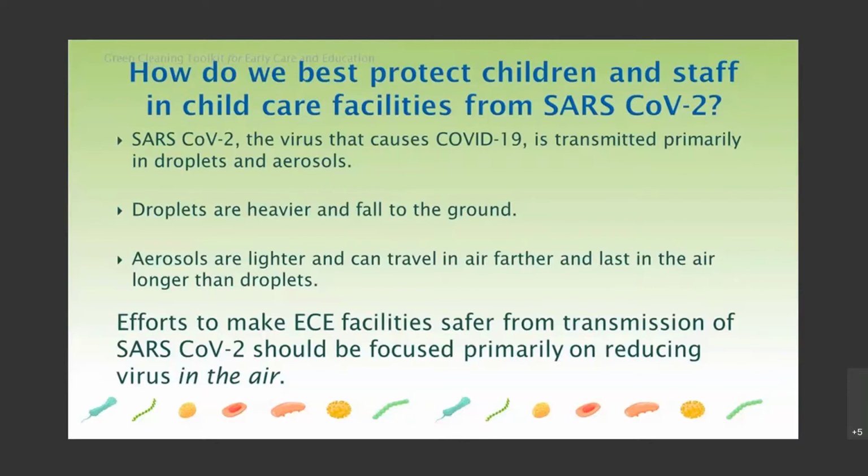And unfortunately, efforts to reduce the risk of transmission of SARS-CoV-2, the virus that causes COVID-19, continue to focus on disinfection. Today, we'll talk about safer products and processes for disinfection, but first I would like to situate these disinfection practices within an overall strategy called the layered approach to reducing the risk of transmission. This approach reflects the current science and properly situates disinfection in the overall hierarchy of our efforts to reduce transmission of the disease.